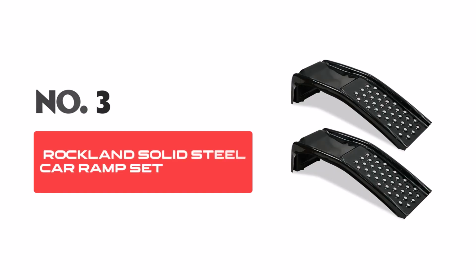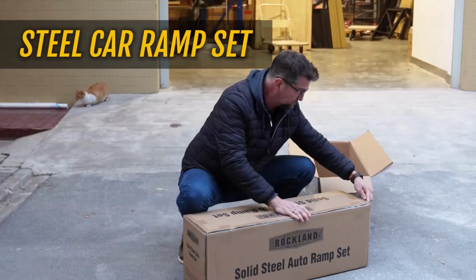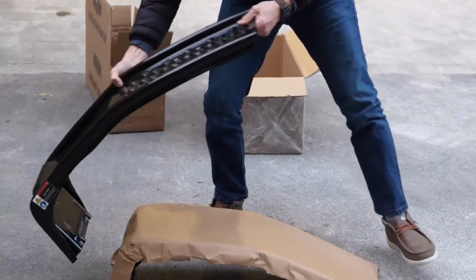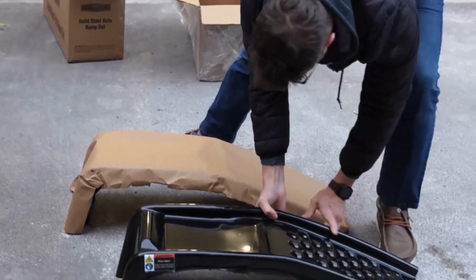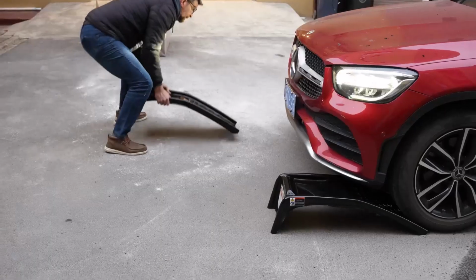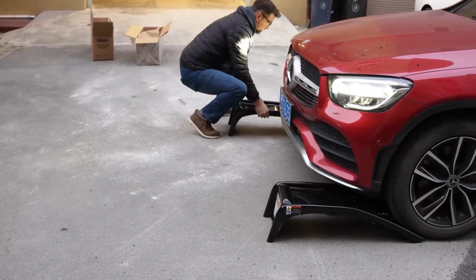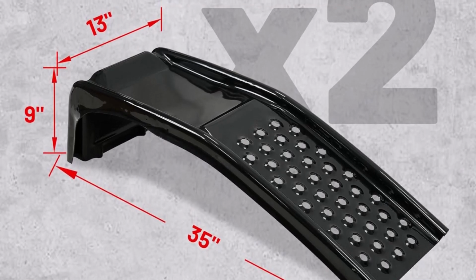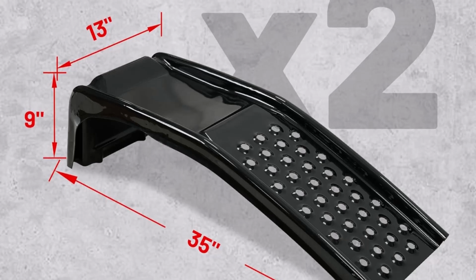Number 3. Rockland Solid Steel Car Ramp Set. The Rockland 4-ton solid steel car ramp set is a practical solution for elevating vehicles during repair or maintenance work. Designed to support heavy loads, this set has a weight capacity of 8,000 pounds, making it suitable for a range of vehicles, including cars, trucks, and SUVs.